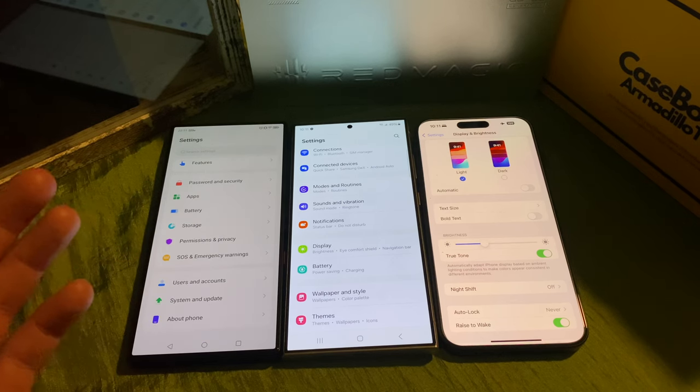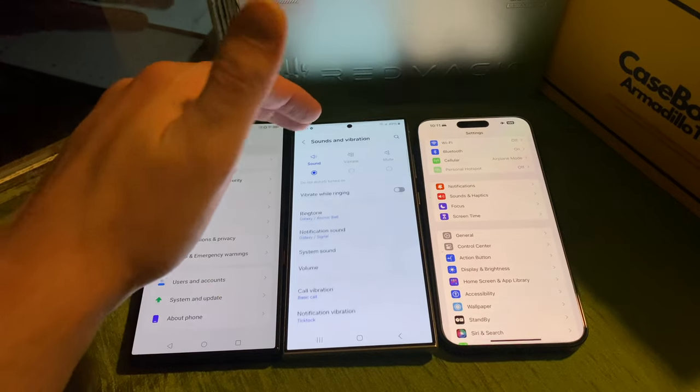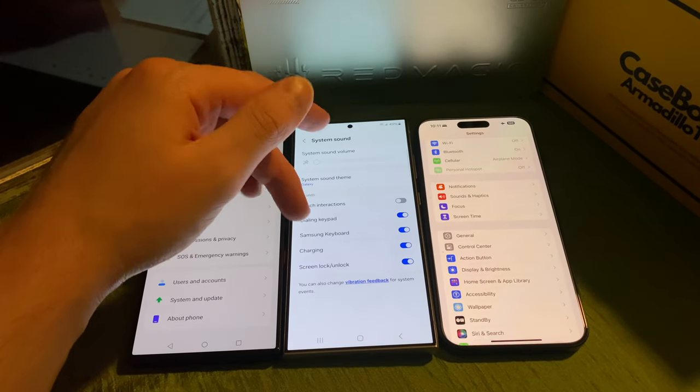But yeah, so going into the Samsung phone, we have connections, devices, modes, routines, sounds, vibration, notifications, display, battery, wallpaper and style, themes. We have all that. It looks really good, guys, but we're going to do a little bit more on the Samsung phone. So sound and vibration. Sorry if I was talking about this stuff while we were going through, but system sound, notification sound, all that stuff.